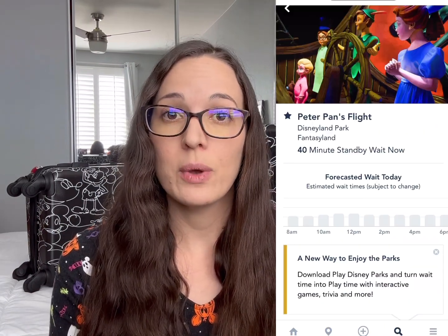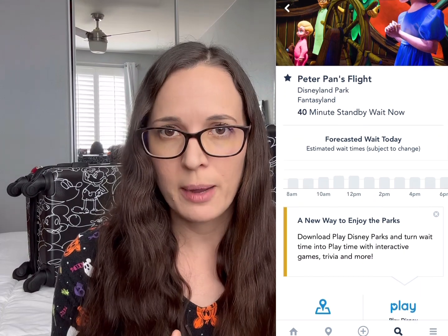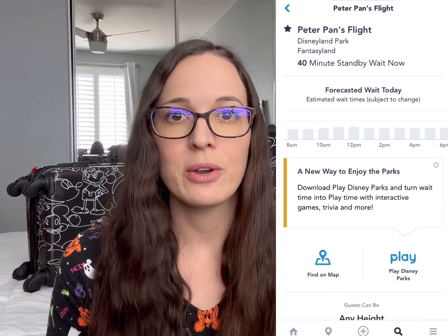Peter Pan, for whatever reason, is super popular in the morning. People bum rush that ride first. So if it's your first time and you want to do Peter Pan, check it out. It's a very slow, dark ride. There's a huge following for Peter Pan, so if you want to do it, you can bum rush it over there. It usually ends up being a 40-minute wait, 5 minutes after opening.